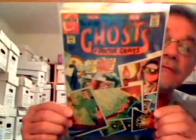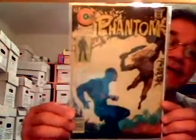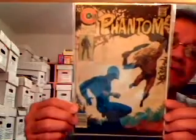Can't have one of my vids without some Charlton, so Mini Ghosts of Dr. Graves, 31, I think. Yep. Great Steve Ditko cover. Some more great Charlton stuff. Sadly, one of those guys is not with us anymore. Did some great painted covers and artwork on the interior on this title. Phantom, number 58. Beautiful Don Newton painted cover.